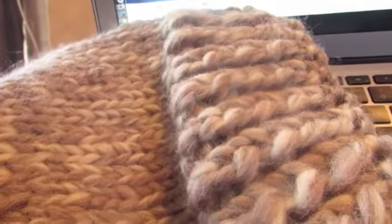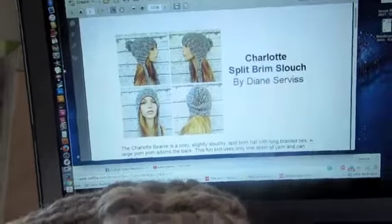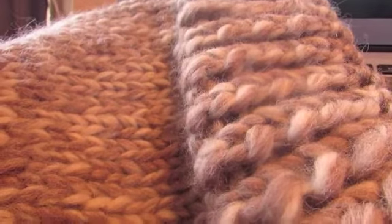So I just have one more row and then I'm gathering at the top. This should be done in about 10 minutes. I cannot believe how quick that was, it probably took 2 hours to knit that hat. I love it, can't wait to get it done. So I'll show you when it's done. It'll be done real soon.